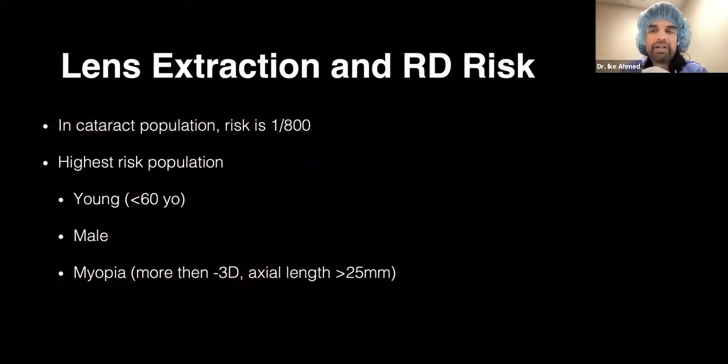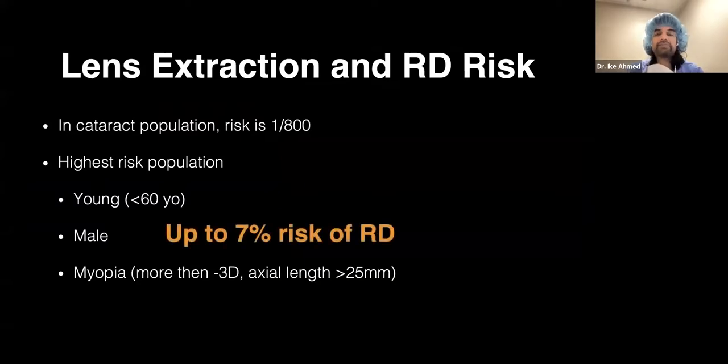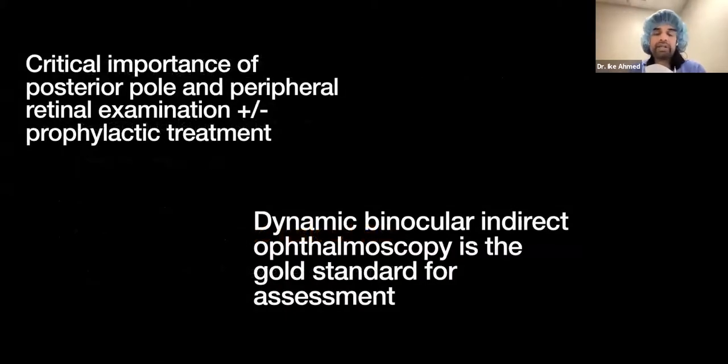And so just to summarize again, when it comes to lens extraction and retinal detachment risk, there are populations that are higher risk. We talked about these populations, but it's really incumbent, and certainly here in North America, I would almost say medico-legally important, to assess these patients, particularly for the concern for retinal detachment risk. So I just want to again emphasize the critical importance of posterior pole and peripheral retinal examination and potential prophylactic treatment for the anterior segment specialist, particularly around the time of cataract surgery.